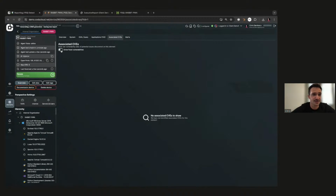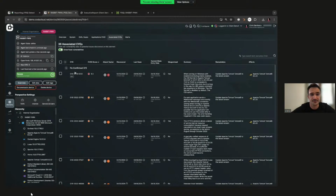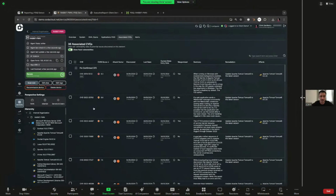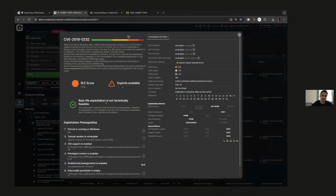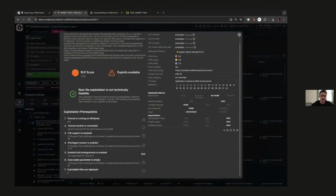No more vulnerabilities associated with this machine, right? Because we fixed all of them through the patch. But by looking at this specific one, if you remember it, the one that we had a workaround for, you can see the exploitation score has been reduced to 70%, and that is because the exploitable files are no longer deployed. And as you've seen, I'm no longer able to exploit that because I was able to go ahead and remove the last step of the kill chain.